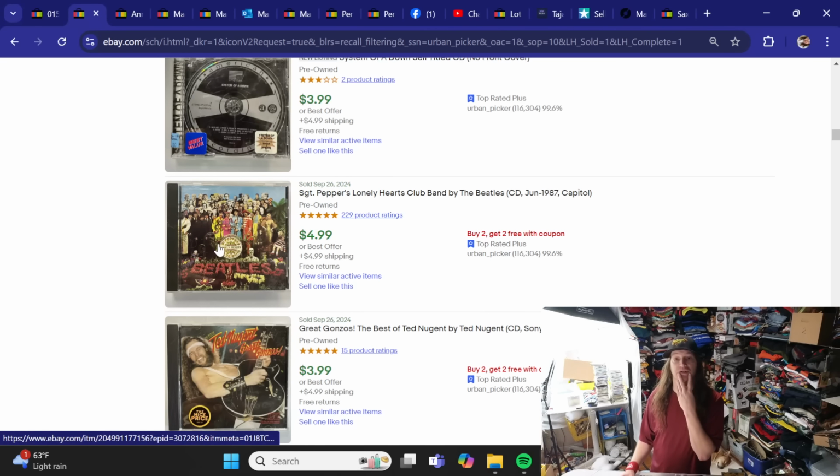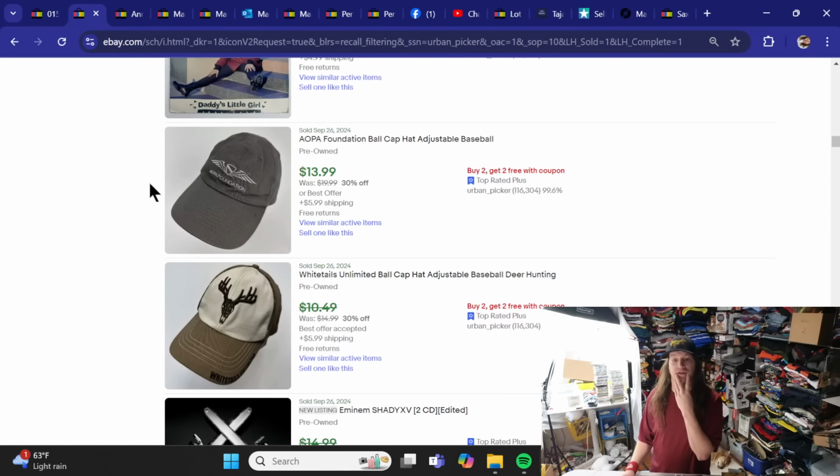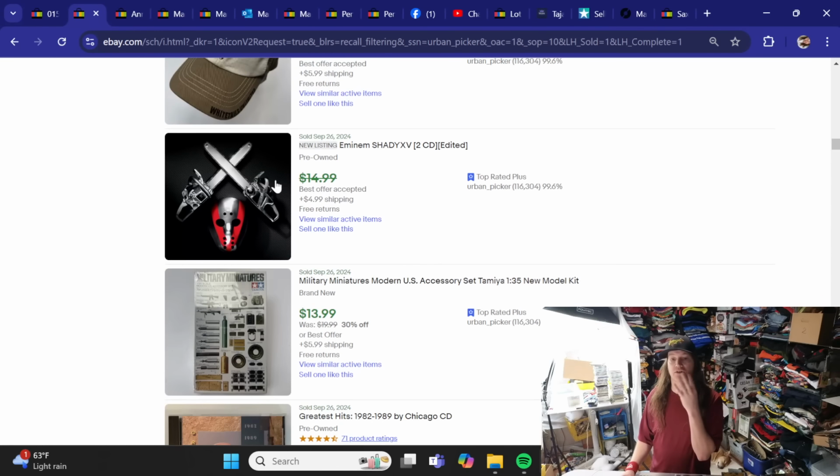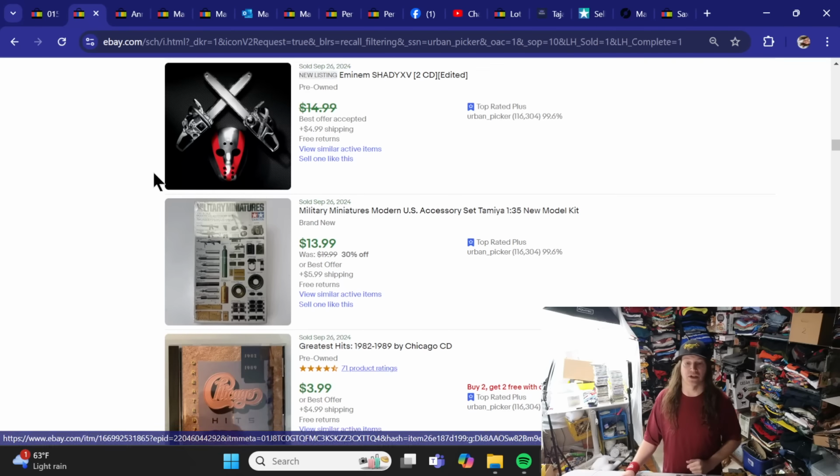This Beatles, I listed some Beatles yesterday, but I don't think that was one of them. So I'm at $4. This one, a $10 offer I put up yesterday, so $5 there. So I'm already at $9. So I'm already $4 up in the first 24 hours of using it.